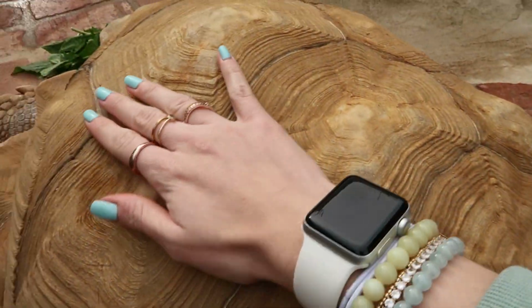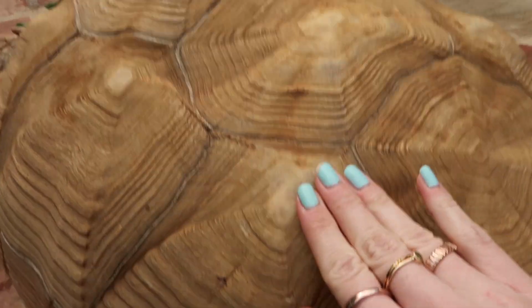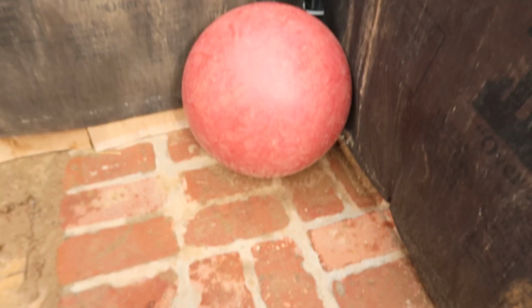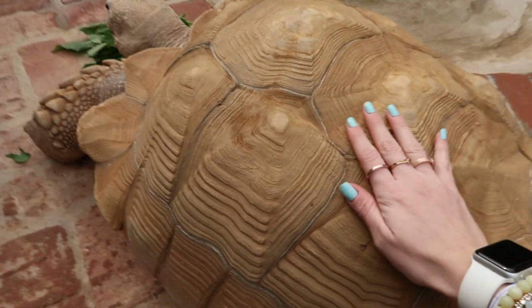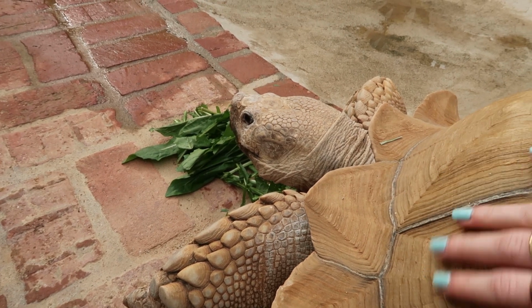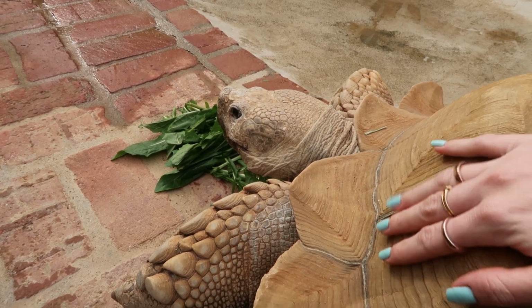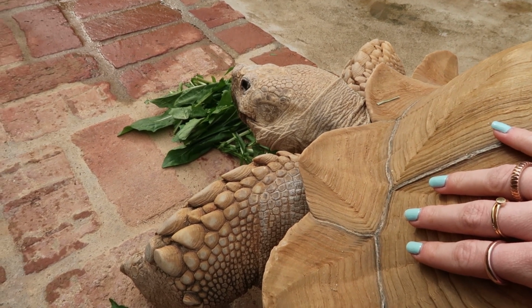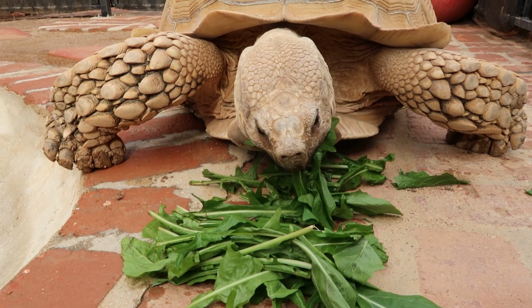On top of his shell, you can see the tops of these little scutes are a little bit discolored. That is because Tiptoe went over into this corner, tried to climb up the whole thing, and flipped himself over a few weeks ago. So we're still recovering from that. That was his first flip in years. He hasn't flipped since he was a little baby, so it was a little bit shocking for us, but he's back in business. Back to eating these greens, and then I'm hopeful that Tiptoe will mosey on back into his house, and we will check in later this week.